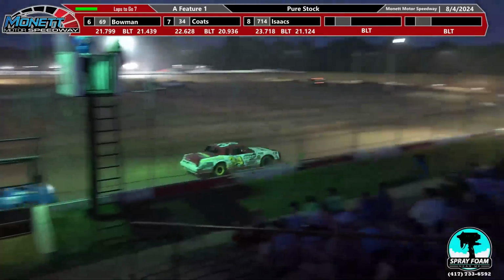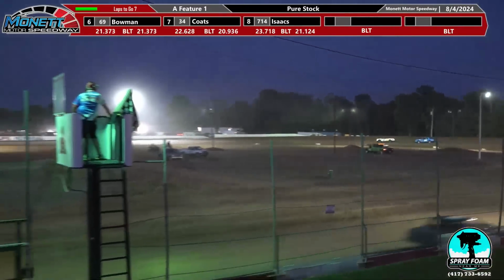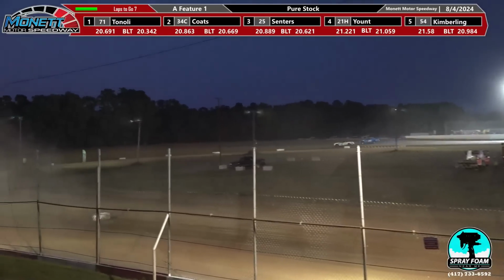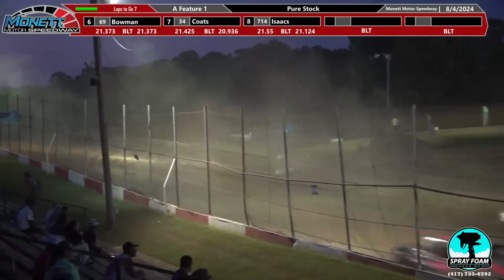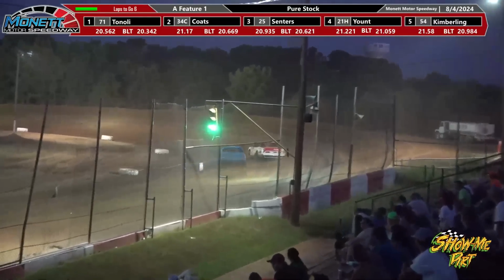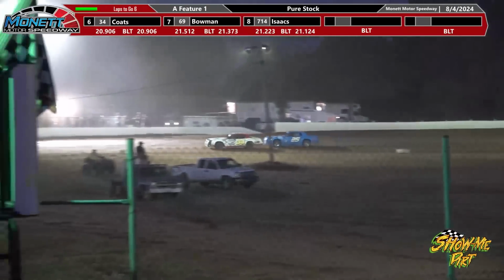Donnelly leads another one. We are 8 laps in the books, just past our halfway point. Donnelly, Lenny Coates, and Dale Centers, your top 3. Kevin Yount, Dean Kimberling rounding out your top 5. Centers again looking at that top side. Centers with the advantage on the bottom, looking to go the underside here of Coates. Coates just too fast.